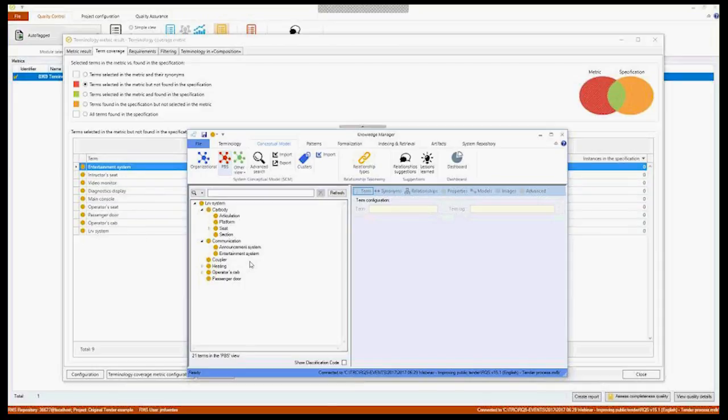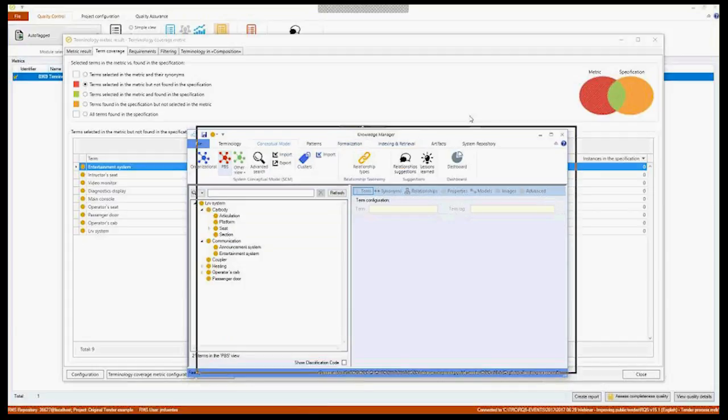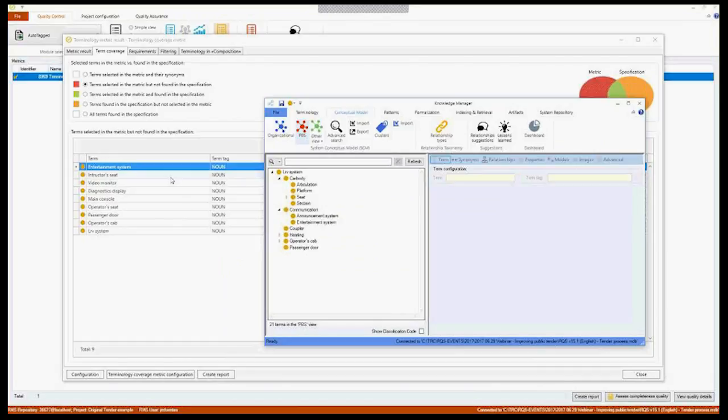So we know that this product data structure represents what we know, and this DOORS document represents what is coming from the buyer. So now we know that the buyer is not interested in an entertainment system, for instance. Remember that this is just a small section of the entire document, so probably the buyer is interested in this system, but since I just picked a small section, the tool is just identifying the system elements that are not fully covered in the document from the buyer.